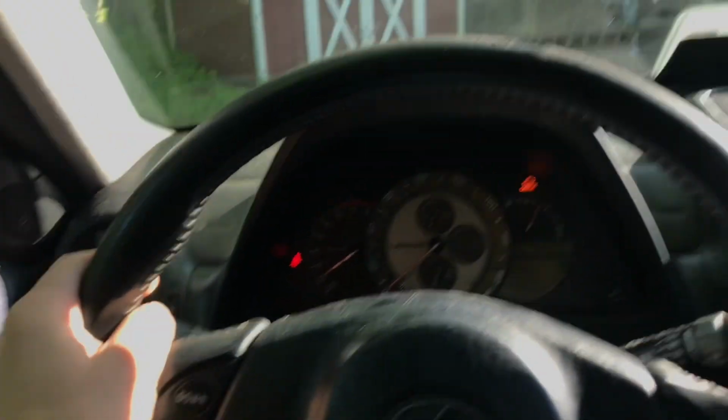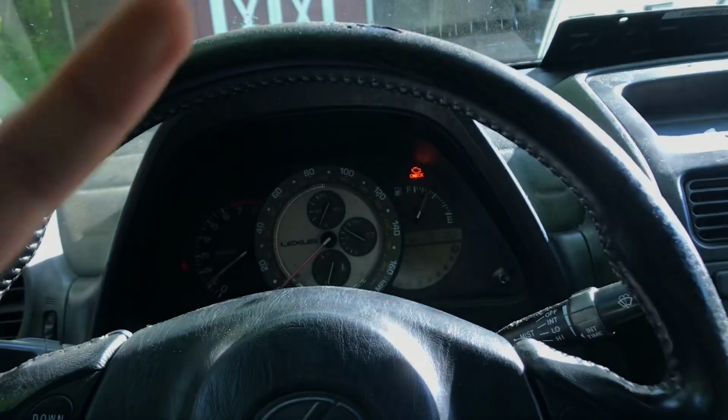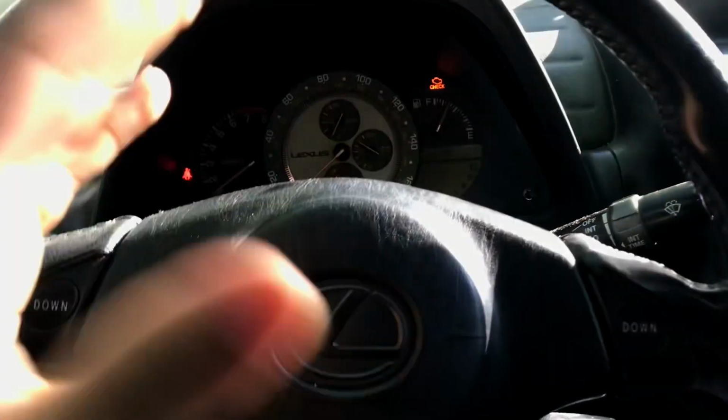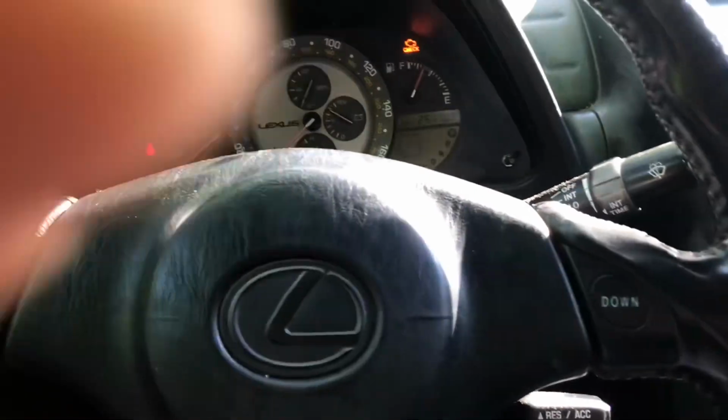It's so much smoother and nicer than my manual one. I don't know why someone would take a car that's this nice and then just manual swap it and make it super loud and super rough to drive. I mean, I understand why they did, but I do appreciate stock cars like this as well.